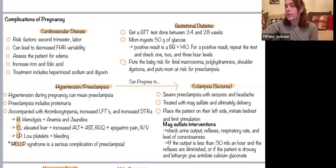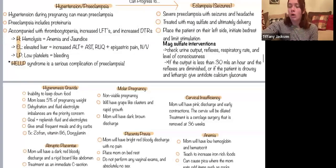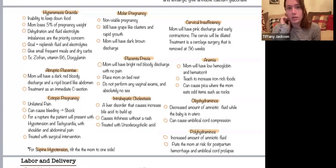Often they'll put a Foley in these patients so we can strictly monitor intake and output. Okay. A couple other complications of pregnancy. We have hyperemesis gravidarum. This is when mom is unable to keep down food, which results in weight loss. Again, we need mom to be gaining weight for the health of baby. So really, what are we going to do? We're going to make sure that we monitor fluid and electrolytes. We're replacing dry carbs, and small frequent meals are most important. We can also give Zofran for these moms to help with that in the acute phases.